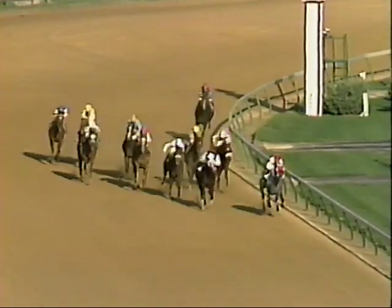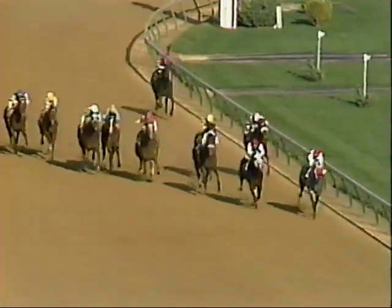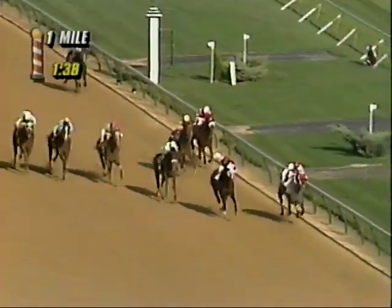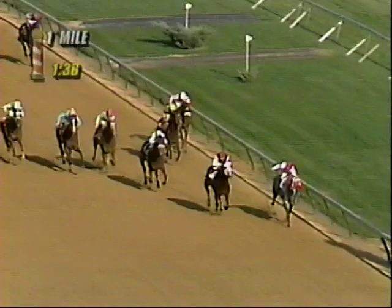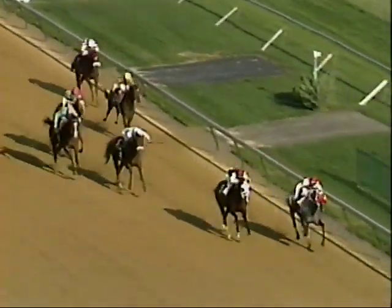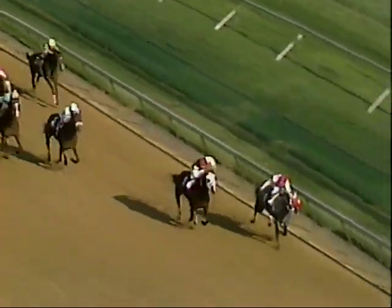And now, here comes Twilight Agenda to challenge Black Tie Affair as they approach the top of the stretch here at Churchill Downs. Fly So Free is poised in third position. Chief Honcho rallies on the outside. Marquetry is also right there. Summer Squall is still 6 lengths from the lead now. Unbridled is coming with his rally, but he's 7 lengths from the front with a furlong to go. And Black Tie Affair grimly trying to hold on to the lead. On the outside, Twilight Agenda.